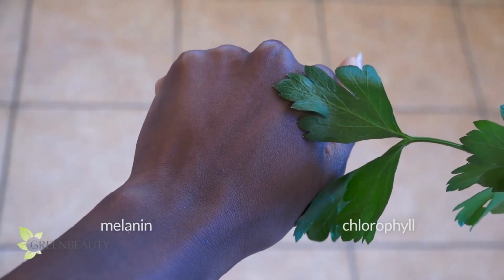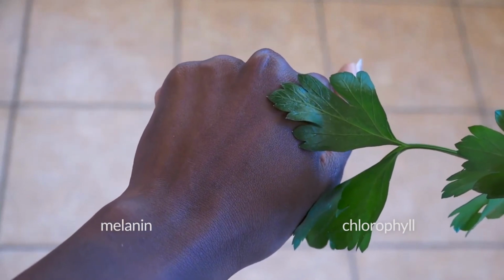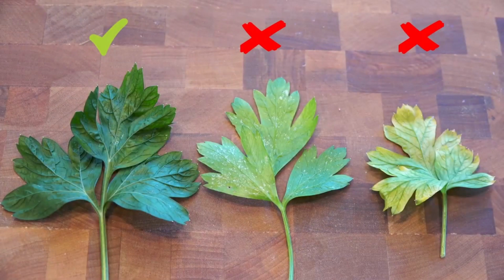So this is a really good treatment for new naturals that recently stopped using relaxers. It'll help speed up the healing process. Just keep in mind, the darker the better. So whether you're growing it or buying it at a store, always pick the darker greens.